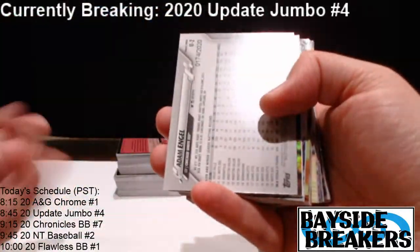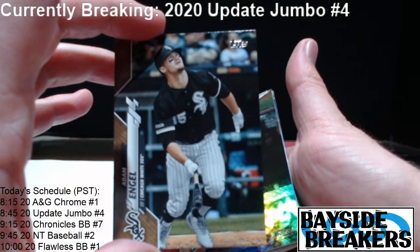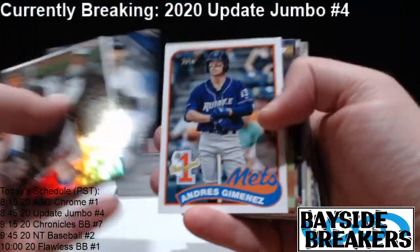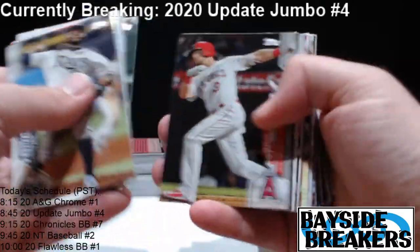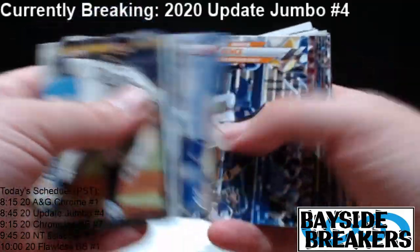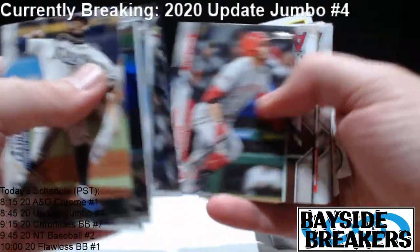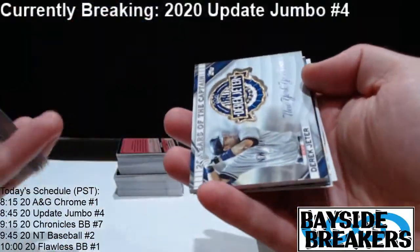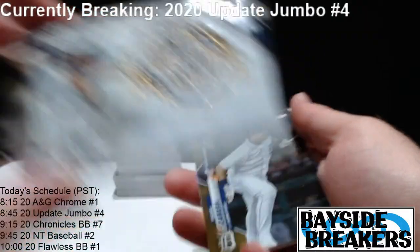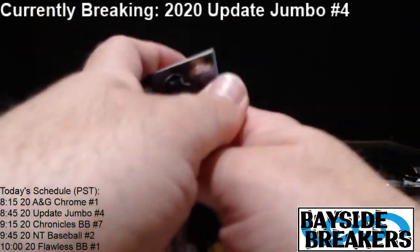Number 5. Here is a gold parallel. Chicago White Sox, Adam Engel, 2020 on the Adam Engel. Foil board, Pete Alonso, Bob Gibson, 20 years, Andres Jimenez for the Mets. There is a Jeter patch. This is from 2002, the Jeter relic. Gold foil is Miggy, Joe Morgan, Clemente, and Ke'Bryan Hayes.